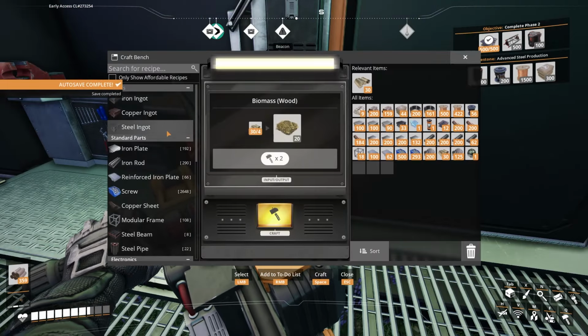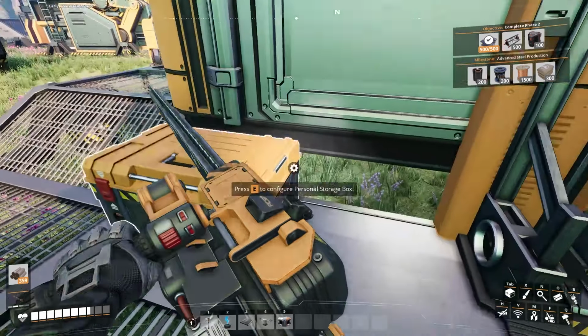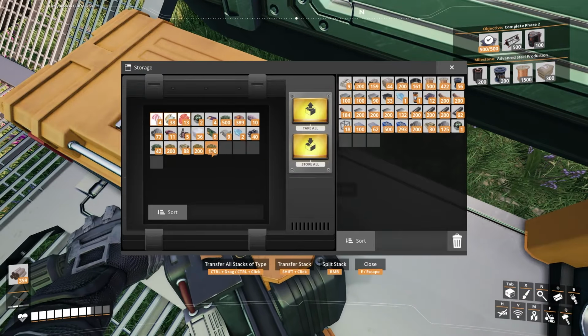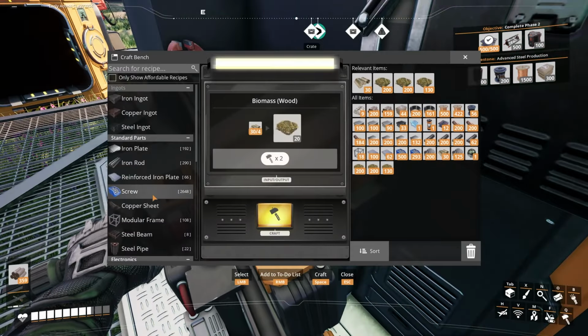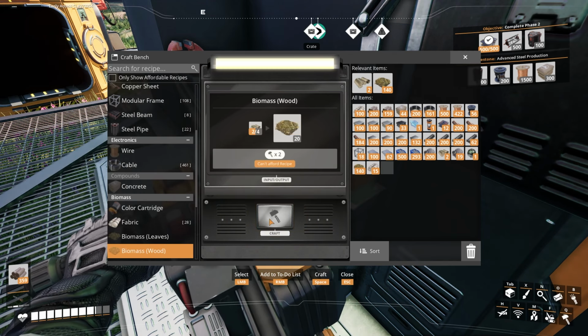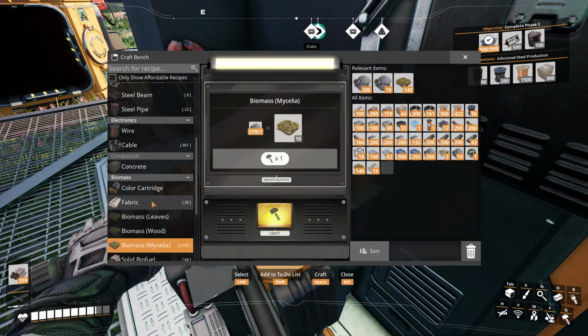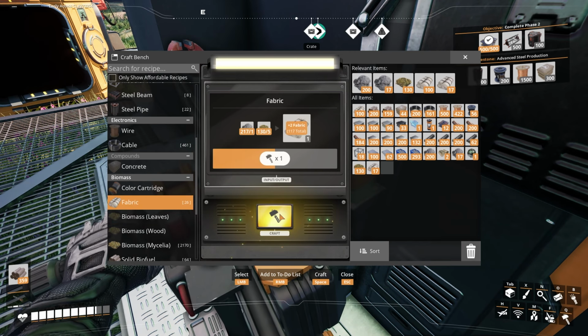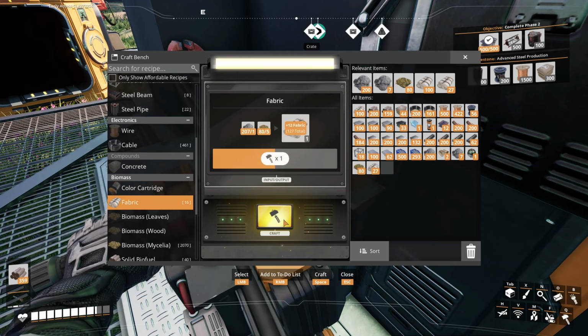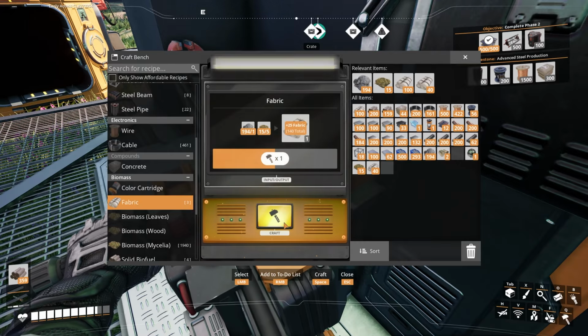Let's go ahead and try to craft the fabric. But the fabric requires the biomass, which we have some biomass here, right? We got some biomass. Let's go ahead and craft as much fabric as we can. All right. Turn a little bit of wood into biomass. What else do we have here? We got a bunch of mycelia that we don't want to turn into biomass. We want to hold on to the mycelia. So let's finish up the rest of the fabric here. And we'll call it even here.